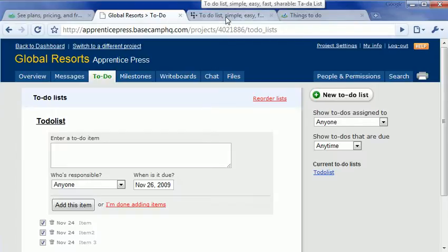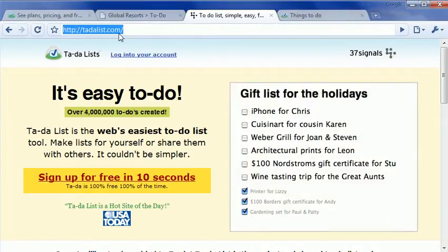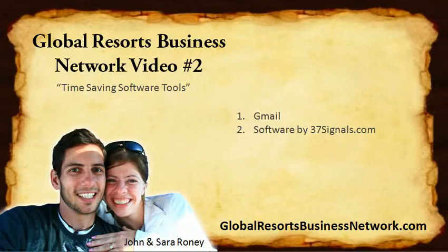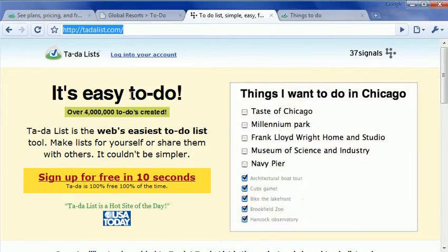The second software I use from 37signals is called Tadalist. And right here, Tadalist.com. I'll switch to the PowerPoint here so you can see it. There's Basecamp, that's what I use, and Tadalist. And let me switch back so I can show you. Tadalist is very simple.